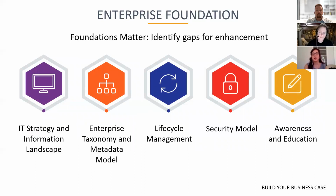So the first one, IT strategy and information landscape. What objectives does IT have for their current solution and any potential future solutions? If you're a Mac-based operation, you don't want to research a PC solution. Are you going to go for something cloud-based or something that'll be housed on-premise? What is the common language and shared classification across your organization? Does your organization even have something like this? For us, we've utilized the retention schedule as the key that reaches across the entire agency.